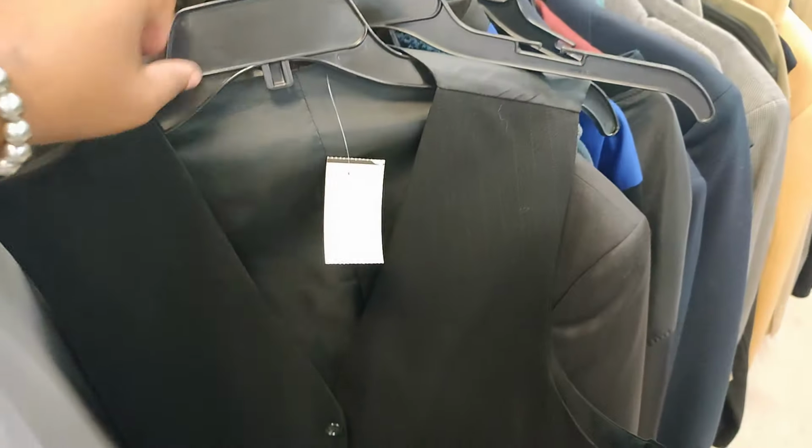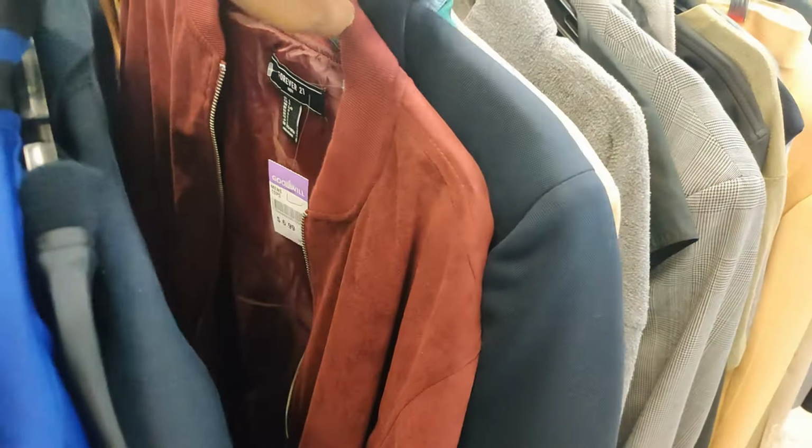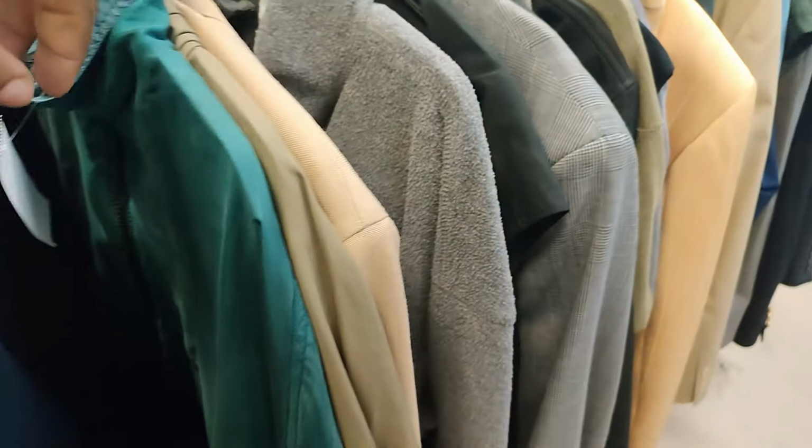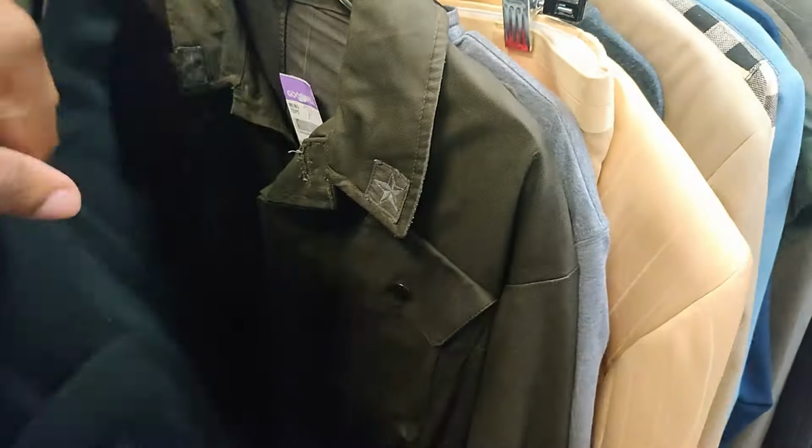You know how I have to swing by the men's section, of course. That's where I get all of my blazers, my jackets, and they have a nice selection of blazers. If you're looking for an oversized blazer, the men's section is your best bet.